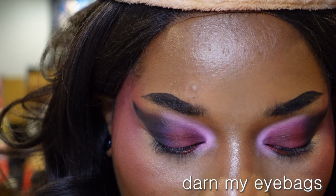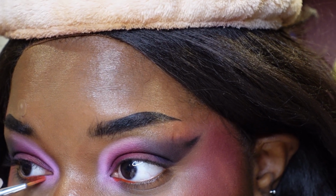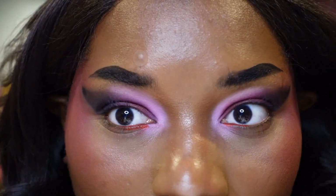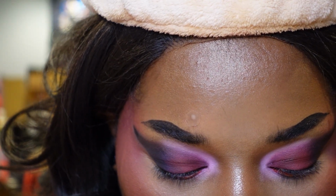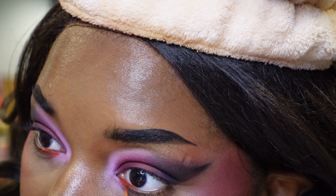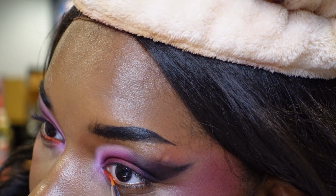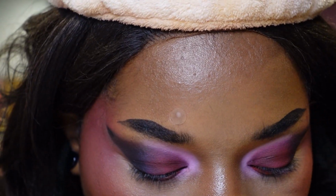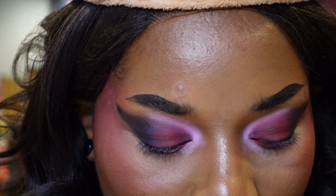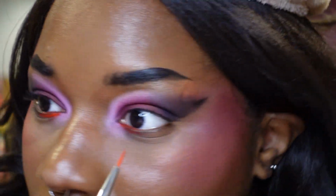Okay, I'm like, can anyone see this red? I'm trying. Can I add just a little more, just to make it stand out? But maybe I shouldn't have. And it's a little hard because of my eye bags. This is it up close. I might add some pink on top of it just to blend it back in a little more. Oh, that's way too much.